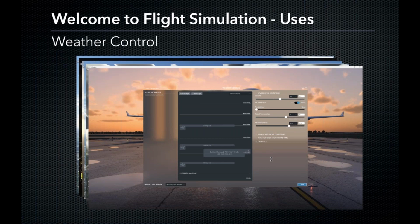In X-Plane, as mentioned, we have that downloadable content for weather. We can go ahead and jump into the aircraft on a day where maybe we didn't want to go flying because weather was a little bit below or above our minimums, and we want to go flying it anyway. Well, you can quickly do that with X-Plane.